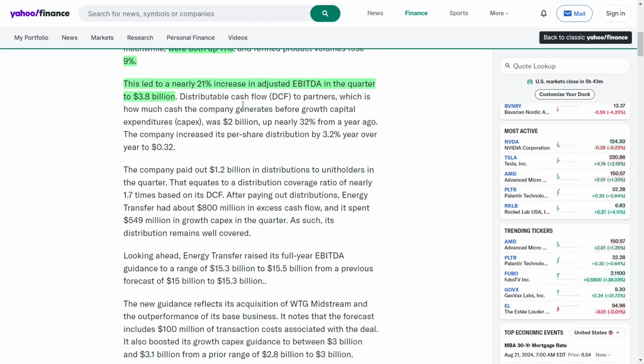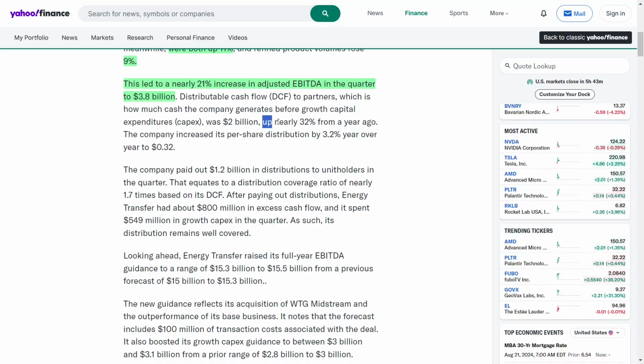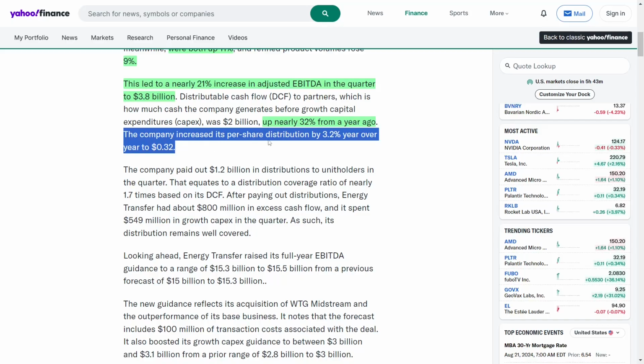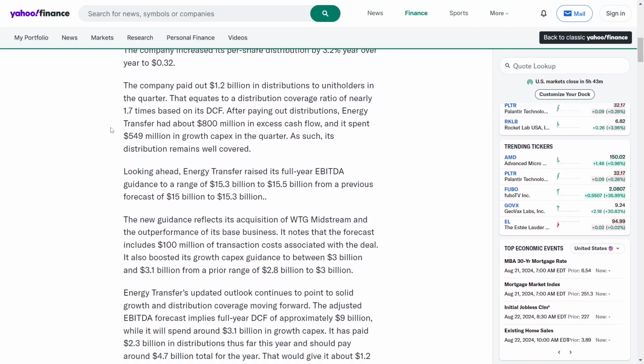Distributable cash flow to partners, which represents the cash generated before growth capital expenditures, was $2 billion, marking an almost 32% increase from the previous year. This substantial growth in cash flow is a positive indicator of the company's financial health and its ability to generate returns for its investors. The company also raised its per-share distribution by 3.2% year over year to 32 cents, further demonstrating its commitment to returning value to shareholders.